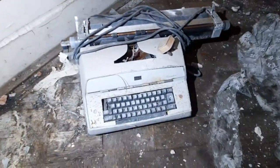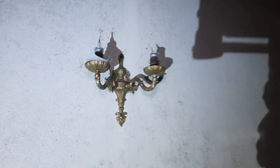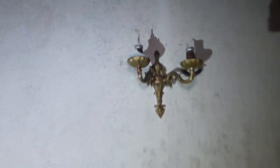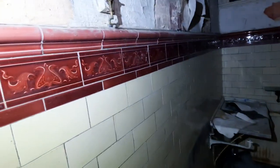Sally's house. Old typewriter. Some nice red curtains there. That's water going around. A nice fireplace. Look at the features. Just like toilets in there last time. Look at the red tiling.